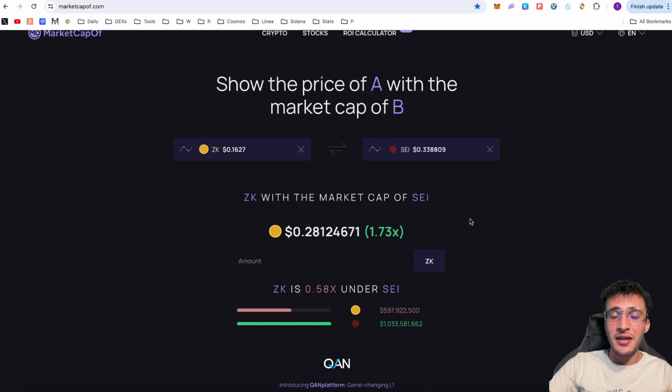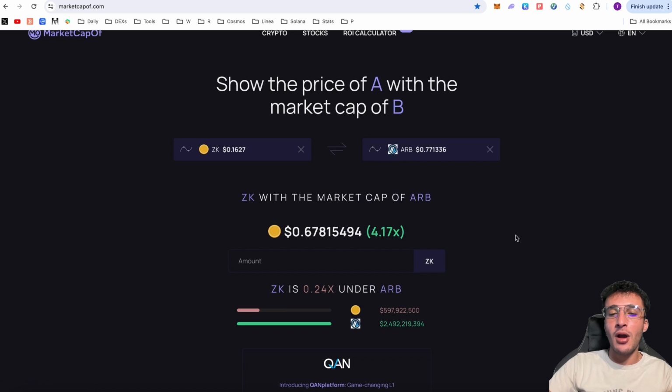But enough of that. Ethereum layer 2s, when it comes to this, ZK plans to be the end game of Ethereum layer 2 scaling solutions, and they very well could be with their ecosystem of ZK chains, and that's why my next step up will be for the ZK token to reach the market cap of Arbitrum ARB, the largest and leading layer 2 network at the moment, with a market cap of $2.5 billion, meaning that ZK would do a 4.17x and reach the price point of 67 cents.